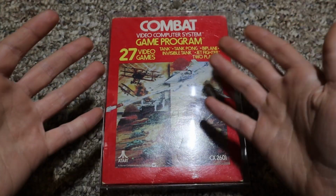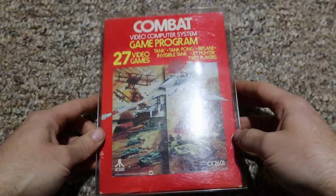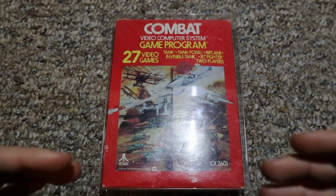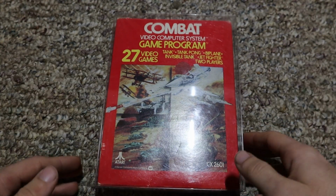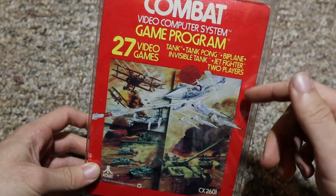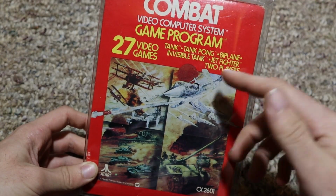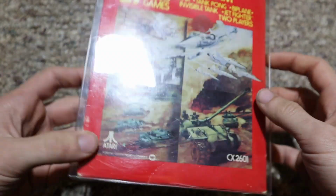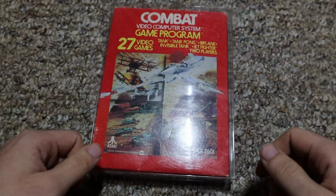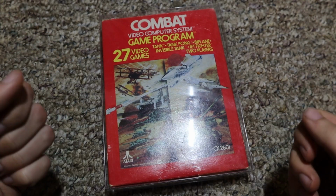This is a compilation game. It's basically the same game but with different rule sets. They claim 27 video games included. It isn't. It's more like 5 or 6. There's a bunch of different types of games. So you have tank pong, whatever that means, biplane, invisible tank, and fighter jet. And some games are 2-player, and they really like to talk about that because that was a big deal that the console was 2-player. Apparently, even though I believe the 2600 was 2-player, but whatever.